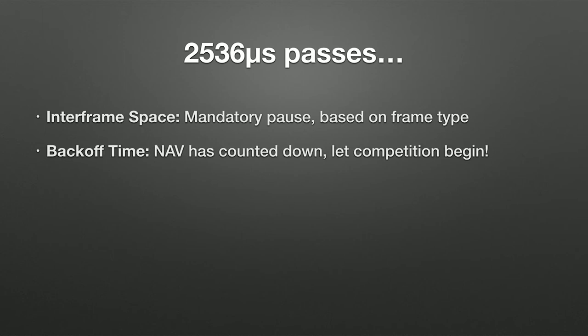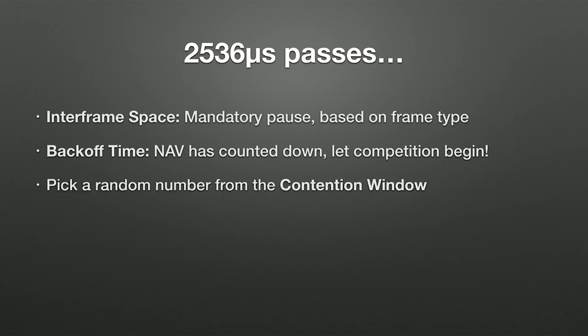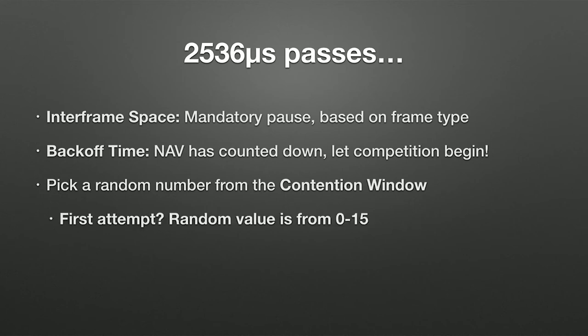So when that time declared in the duration ID has gone by, there's a little pause for that interframe space. And after the interframe space, we're now in a period called the backoff time. Each station goes into the random number generation part, and they generate a random number from a range. And this range is called the contention window. So in the first attempt to send a frame, the contention window is in the range of 0 to 15. It's like rolling a 16-sided die.